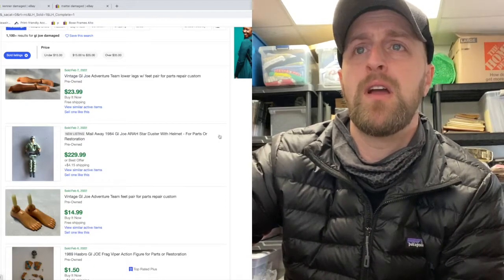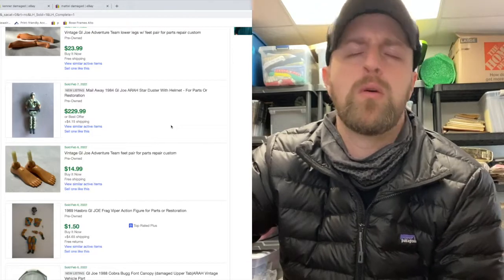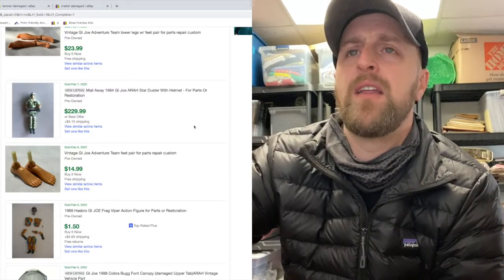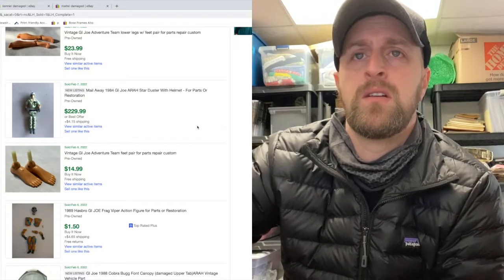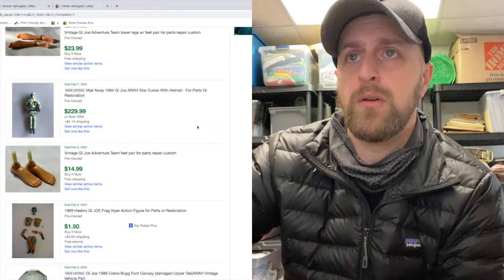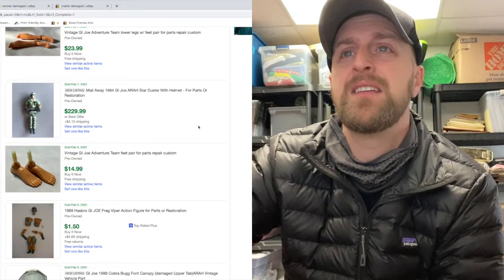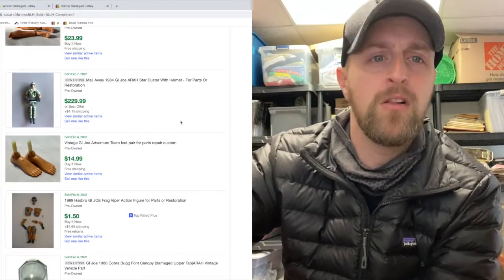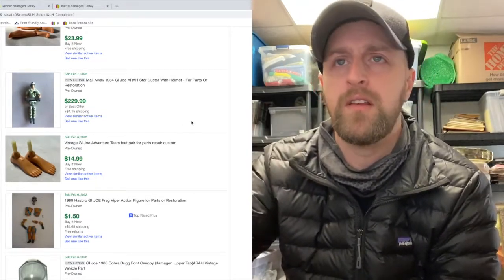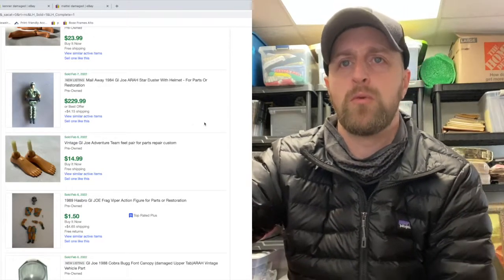Just below that, you've got an old G.I. Joe that someone tugged on too hard, or it was old and the black rubber band inside just broke, and now you just got a couple of legs, a pelvis, and a torso. Still sold for $229.99, folks. For parts or repair or restoration, it says. It was a mail-away one, where you had to mail off for it, and it wasn't something that was typically in a local department store.